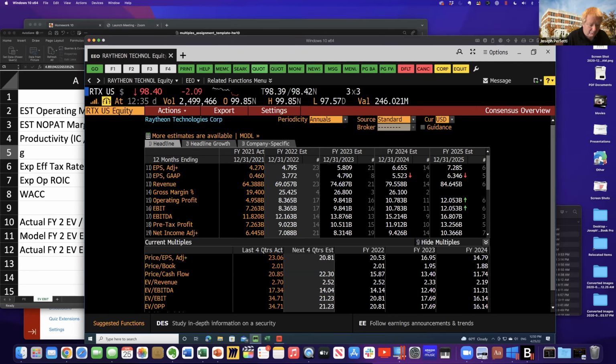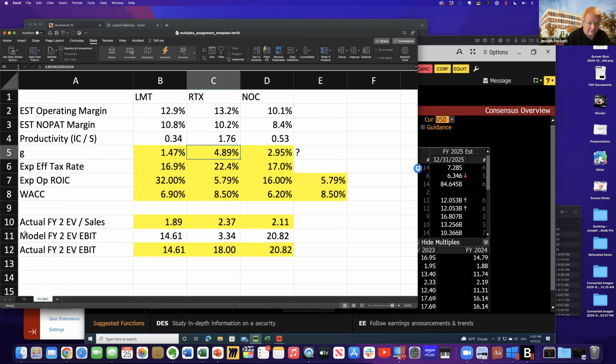Because the point is, what you're inferring is what I'm saying here: there actually has to be more growth to explain this multiple of 18. And the spread can't be this negative spread. It's going to have to turn positive. So the question is, how much more positive and how much more of a growth can you have?